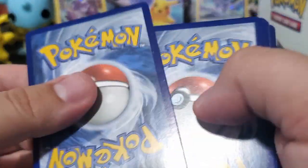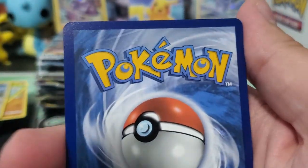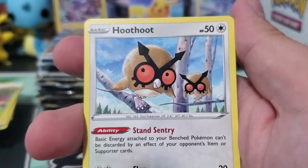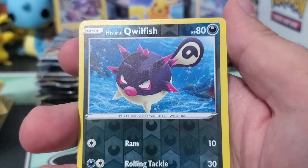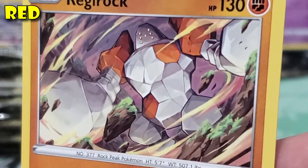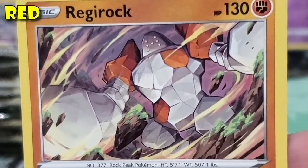You can track for the codes if you want. We know there's 36 cards there, right? So what do you got? This is another V-Star. Damn. What's the point of playing Guess the Energy if we can't even get a V-Star? Golduck, Super Effective Glasses, Stantler, Yanma, Hoothoot, Cricketot, Sudowoodo. And a, jack shit. No, please don't do it. I have to. It gives me stress.